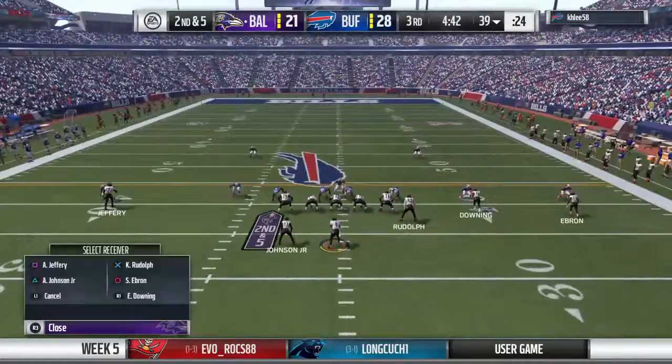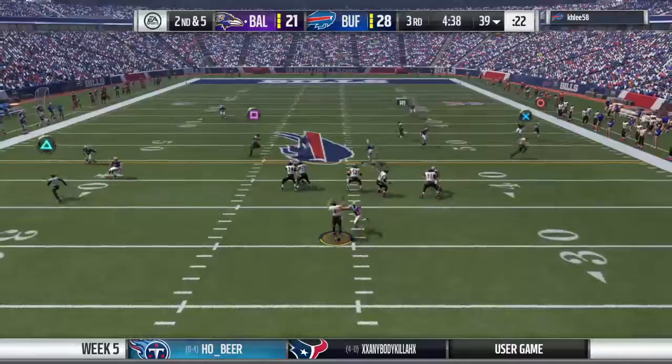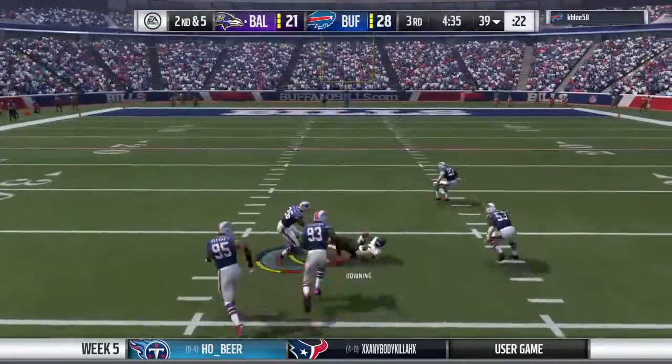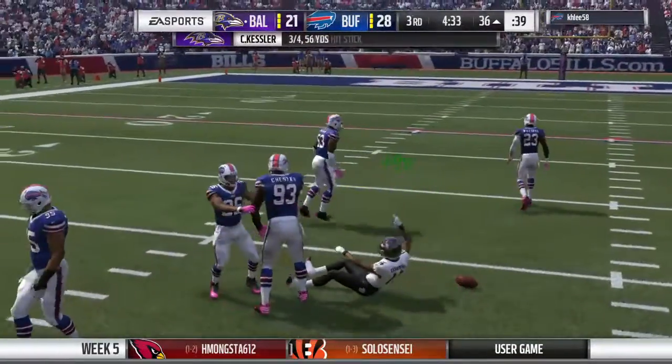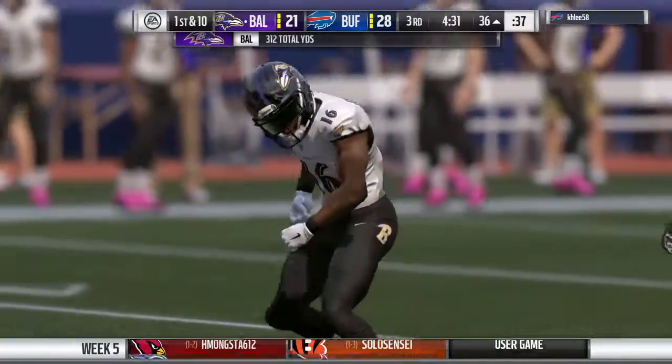Look out, everyone. He may not juke you a whole lot, right? He may not run past you because of his size. You're talking about a guy weighing in the 270 range. But, boy, once he gets his mitts on the ball, he's going to be tough to bring down. That one goes for 24 yards.